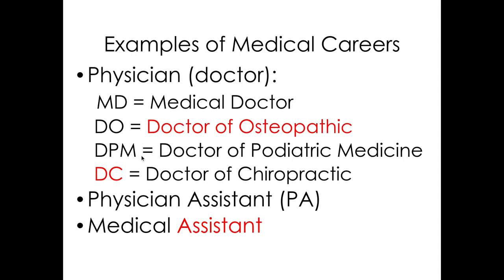You have your DPM. So this is also another doctor. They are doctors of the foot. So again, if you're looking at the credentials, they're not only an MD, but they also have this one. And then you also have your doctor of chiropractic. That is where there's some confusion oftentimes with general people that don't know this. But chiropractors are not physicians. Yes, they have doctor in their name, but it's not the same as an actual physician.